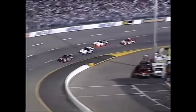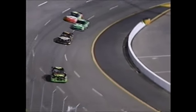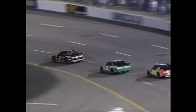Well, the guy that's just cleaning house right now continues to be Rusty Wallace. After losing time, being sent to pit road, he's come back with a vengeance. And right now, Wallace has got himself up into fifth spot. He's taken Bodine, he has taken the number 24 of Jeff Gordon, and he continues to be as quick as anything on the racetrack. Here's Wallace looking for Kyle Petty in the 42 right now.